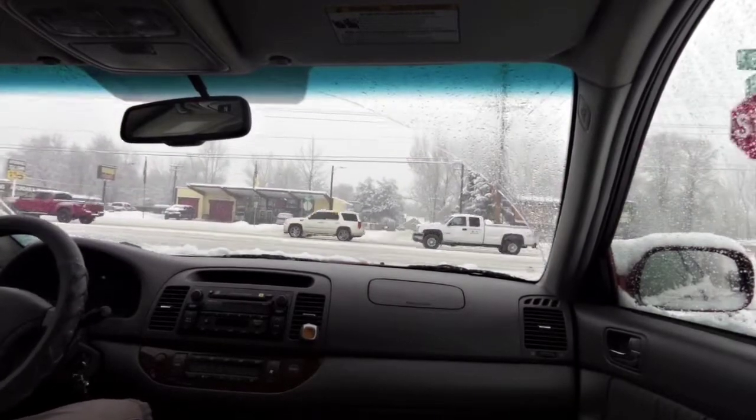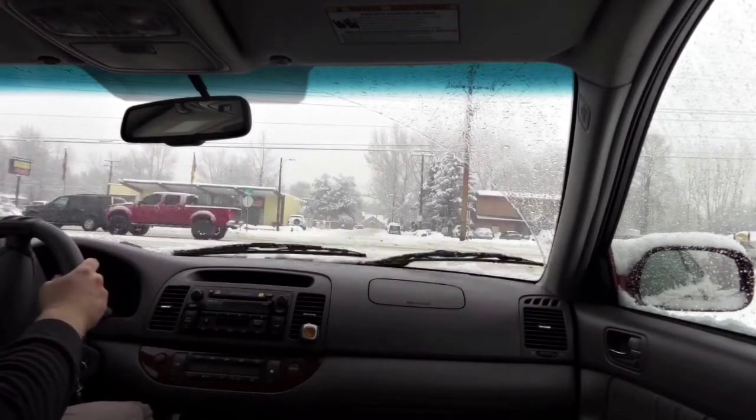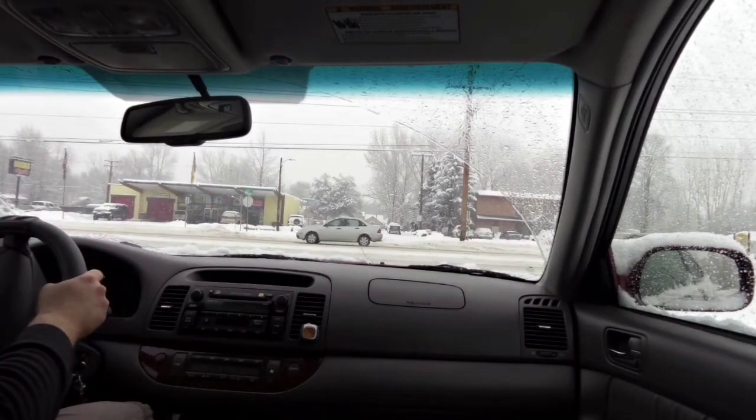Okay, traffic seems to be moving okay. It's getting to be rush hour, people leaving and going west. I'm going to go east.